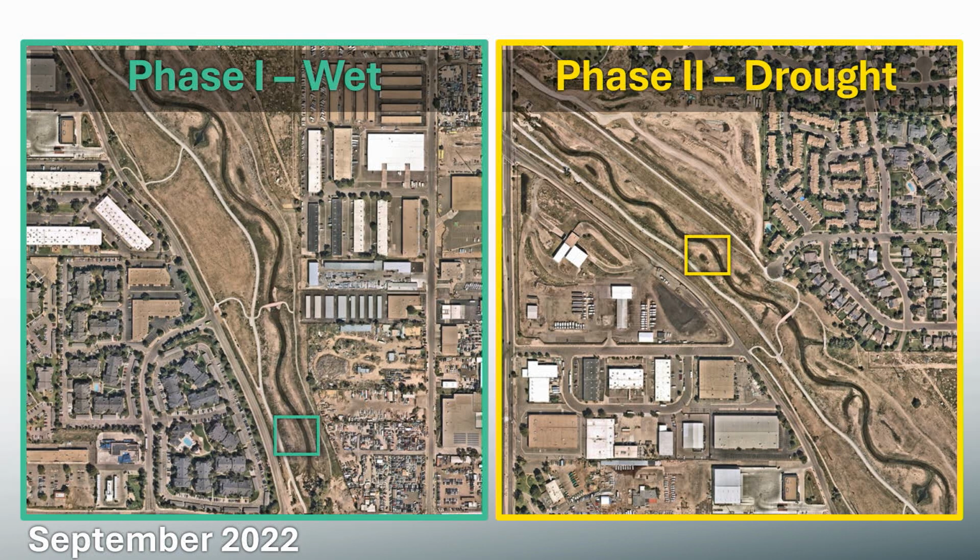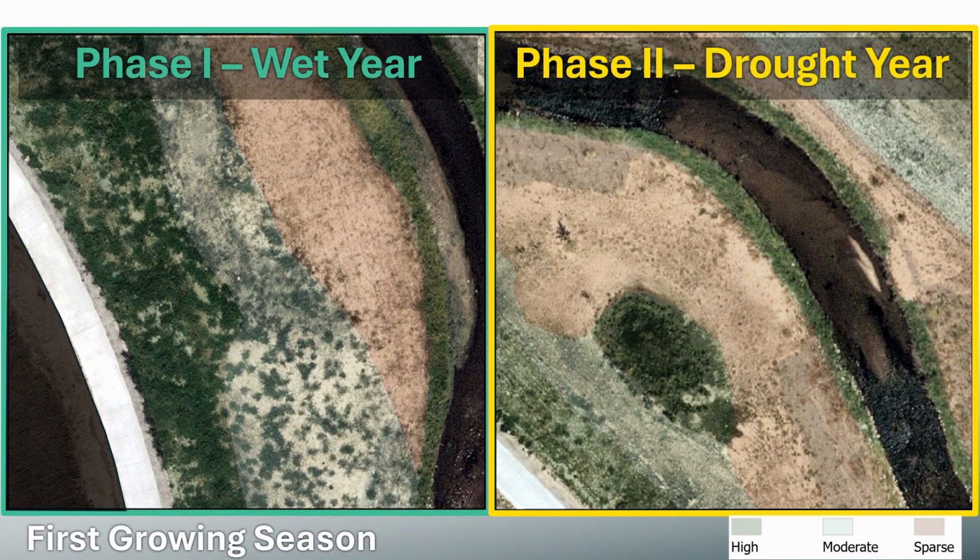To take a close look at how precipitation affected vegetation establishment for the first 3 growing seasons, I'm going to highlight a reference area for each phase, as shown here. Phase 1 is always going to be highlighted in green, and phase 2 is always going to be highlighted in yellow. And here's a zoomed-in look at the aerial imagery for each reference area for the first growing season. Phase 1 on the left, phase 2 on the right. I've classified vegetation into 3 different categories based on visual observations of vegetation cover, with dark green as high vegetation cover, light green as moderate vegetation cover, and brown as sparse or bare areas.